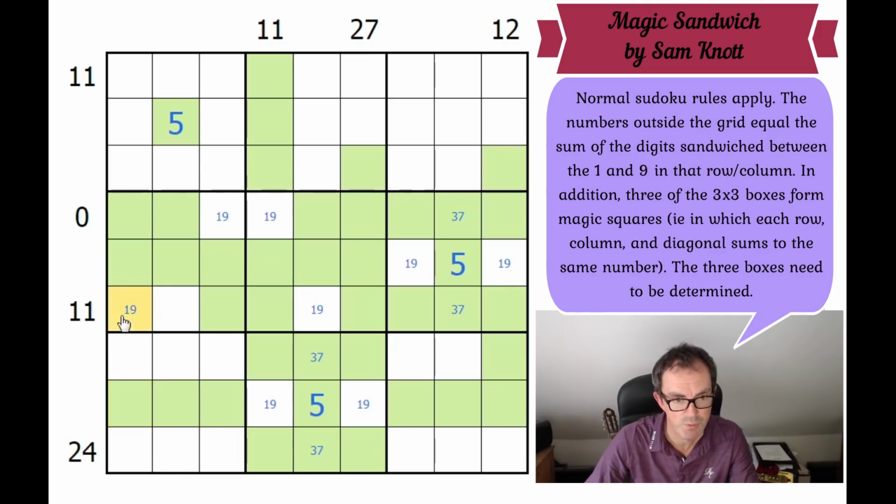If this is the 1 or the 9, we've now got these 8 cells summing to 36. I would have to make this one a 9 to make the row add to 45, and I can't repeat 9 in the row. Whoa, that is lovely. The combination of using the sandwich and the magic square property is so unexpected, at least to me. That's really beautiful.